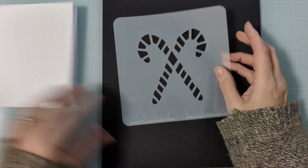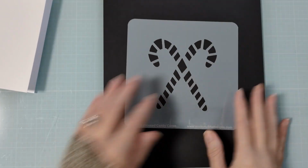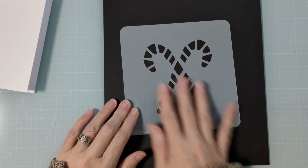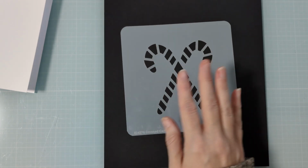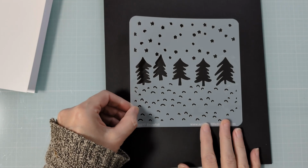This is crossed candy canes. Again, this will just fit perfectly on an A2 size card base. Super easy. You could use like a glittery paste or something through there, one of the like metallic sort of pastes or things like that. That would be really cool. Or foiling, if that's your jam. Really cool. Okay, and then we have, oh, this one's so cute, Snowfall.